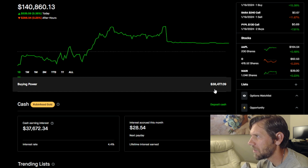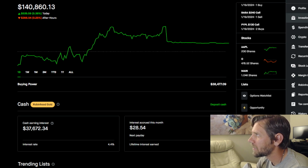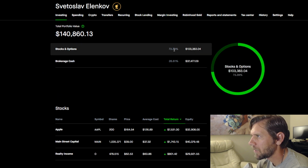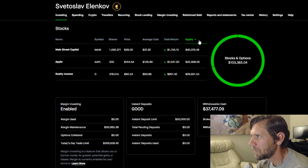So 200 shares of Apple, 478 of Realty Income, a little bit over 1K shares of Main Street Capital, and 37 and a half, actually $1,000 worth of cash just sitting in my brokerage account. Here's the investment tab. You can see the breakdown. So cash versus stocks and options. My 3 positions, all of them are in the green at the moment.